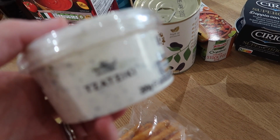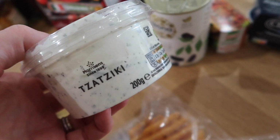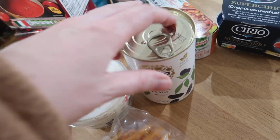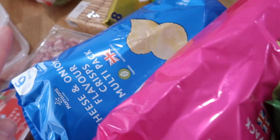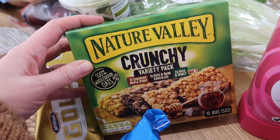Down the front here, I picked up some tzatziki, which I haven't had in ages, and I really fancied it with the pita bread. A tin of black beans. Then we're just on to the last few snacky bits. So I've got some salt and vinegar crisps, prawn cocktail, cheese and onion for my kids. Then, oh, bleach in the middle.